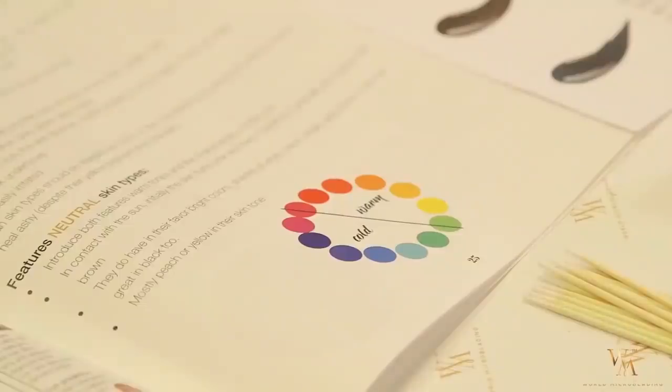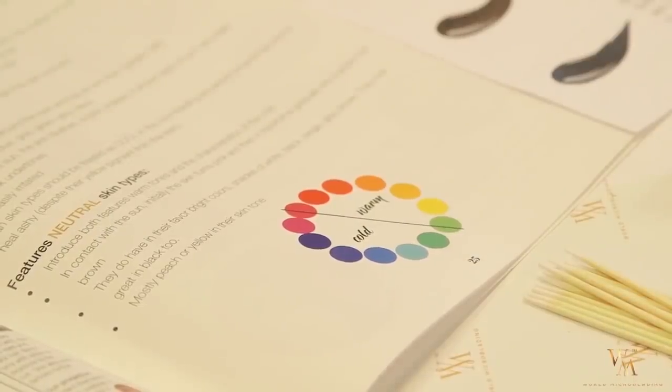But not every customer has those features, so it's very important for maybe your next 60 days just to go to the street and try to figure out every single individual based on the features that we just learned. Try to understand what's their undertone and what is their Fitzpatrick. Once you understand their undertone and their Fitzpatrick, you're completely done with the color theory. There is no more than that. You just need to figure out their undertone and their Fitzpatrick, because the color theory comes in such an easy version.